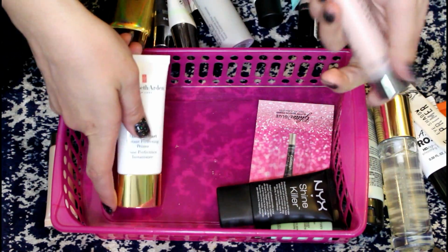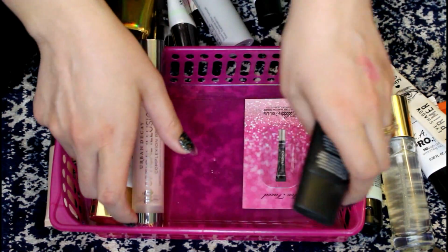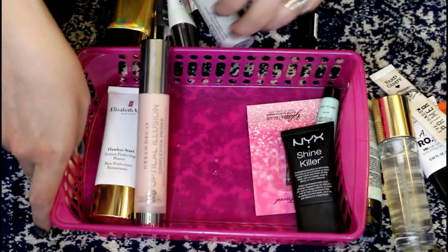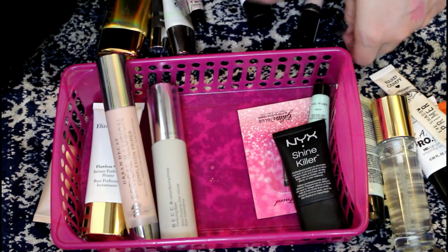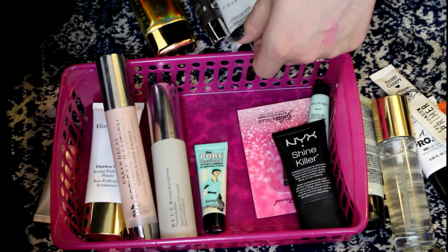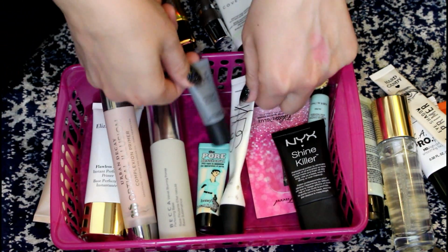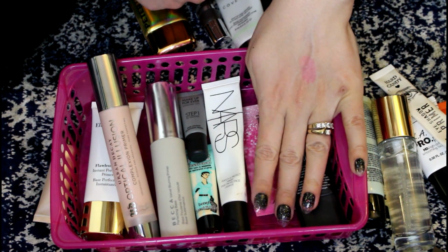Okay, you know what? I'm saying that, but let's count how many pore filling primers I have. Because, okay, these are the last things I haven't talked about. Pore filling, pore filling, pore filling, pore filling. Okay, that's a lot of pore filling primer. Ignore this. I don't need all that.